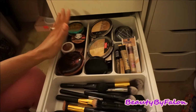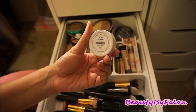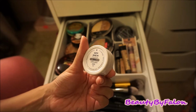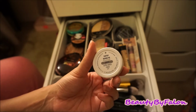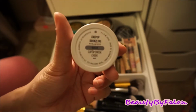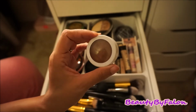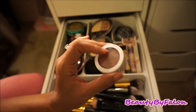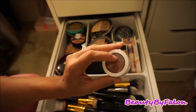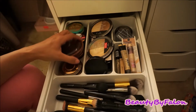Contour. I want to use this Super Shock Cheek by ColourPop. It's the K-Pop, K-A-E Pop Bronze Me. That's what this shade is. It was a collab. I really like this. It's a red, bronzy shade. So I really want to use this one. I haven't used that in a long time, so I'm going to use that.